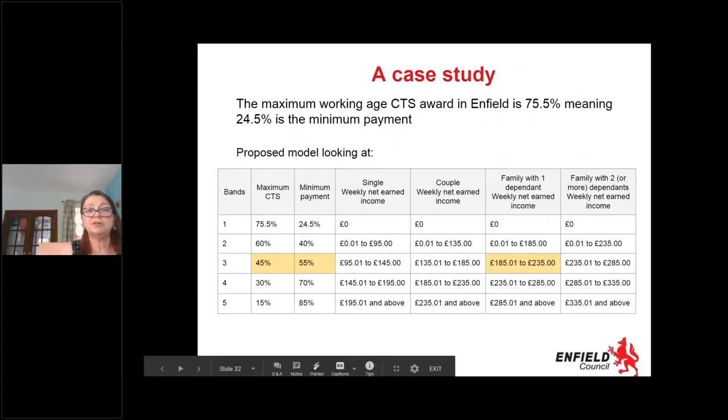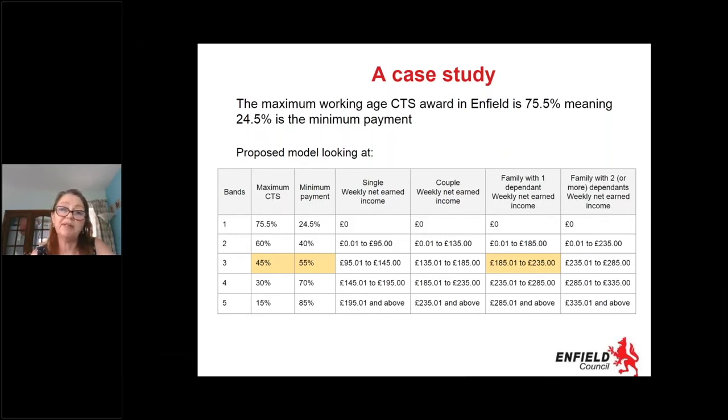So what I thought would be quite useful to do is just to give you a bit of a case study really at Enfield and what we're proposing. Nothing's been agreed yet. This is just us looking at reviewing our scheme and proposing it. So from the work with Policy and Practice, we managed to get our bands looking a little bit like this below. So we considered how much somebody's earnings were, and we also considered different household types. So we've looked at, what would somebody's earned income band be if they were single, a couple, a family with one child, or a family with 2 or more children. And we've set up different maximum awards of council tax support and what the minimum payment they would pay towards their council tax payment.